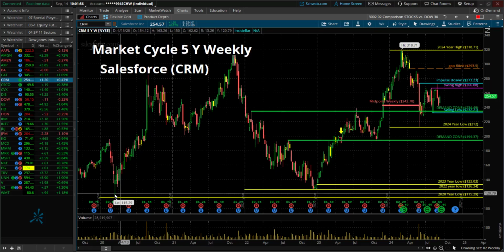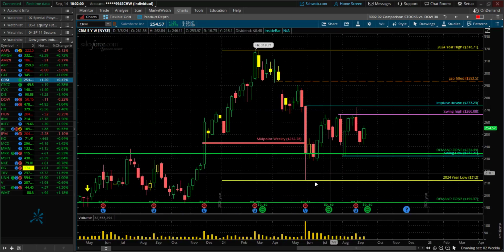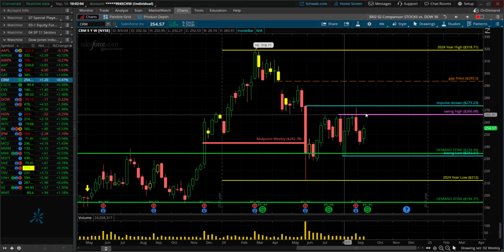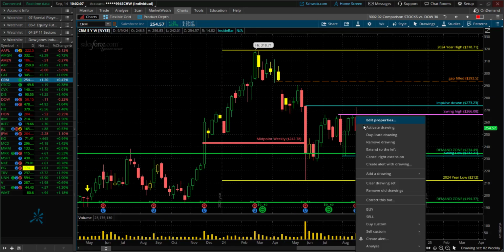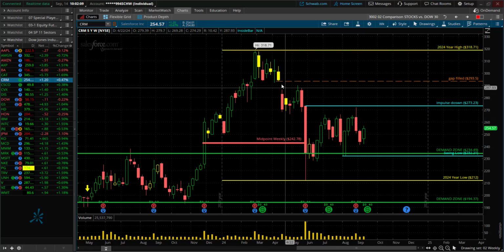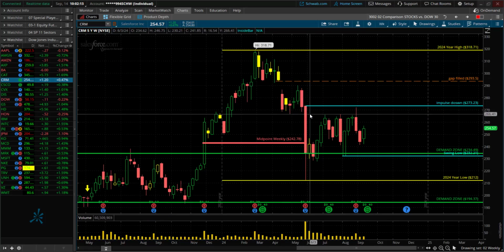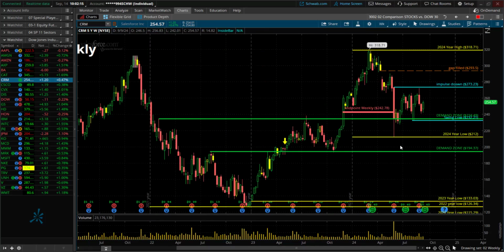And Salesforce, here's the low for the past 5 years. Here's the high. Zoom in, here's the low for the year. Same thing, that impulse move down, that red candle, we tested it, big rejection. Have a gap up here that has not gotten filled yet. Far away from the high. Yeah. Big rejection right there.